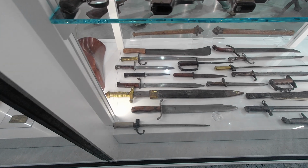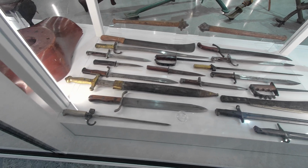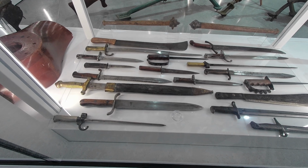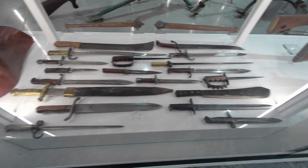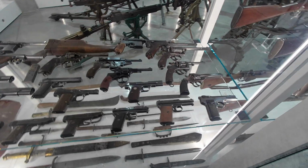Here we go. We got some knives, some daggers, some machetes. Ooh, here we go. Getting into some guns now. Let's see.